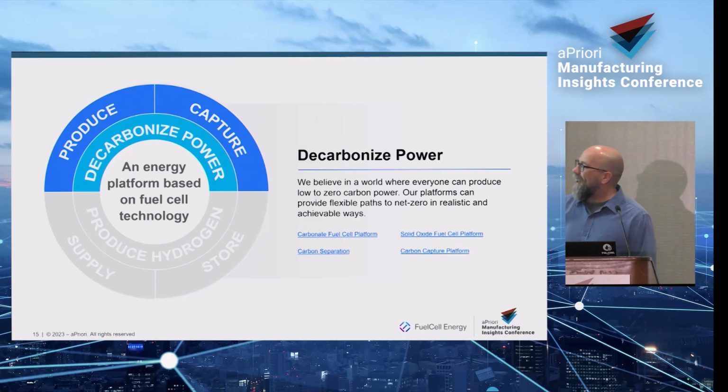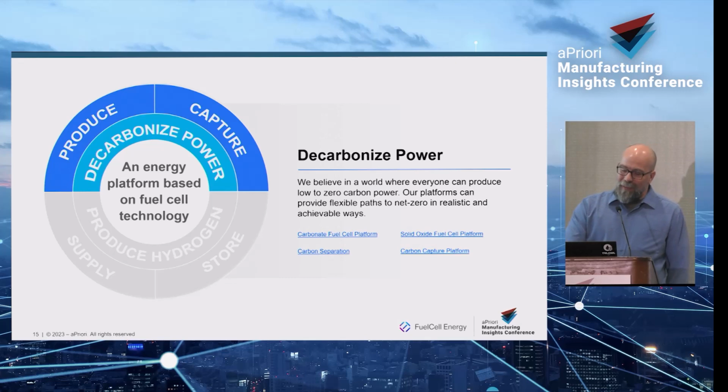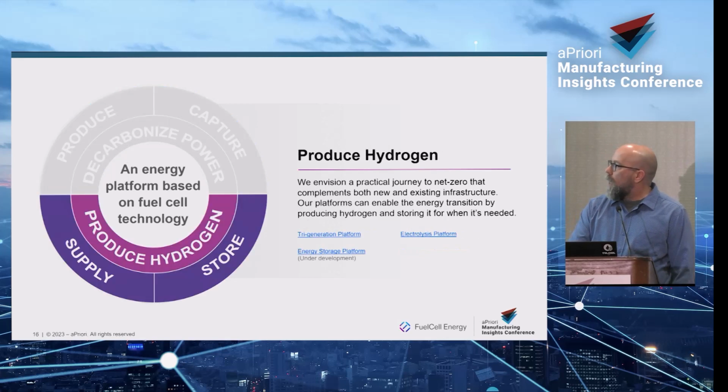No. So yeah, we're all about producing clean power and decarbonizing power, and we have a couple of products to do that. And then again, hydrogen, supplying and storing that hydrogen for later use.